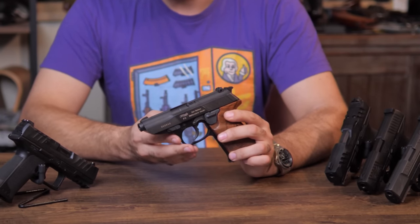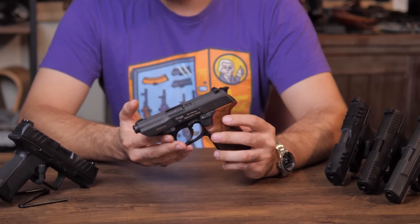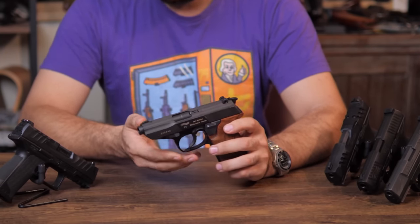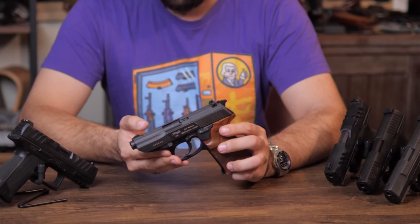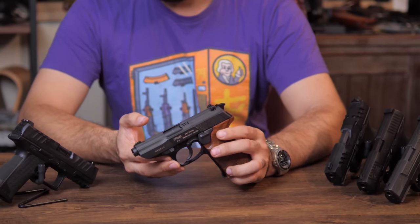Still, there was a big drawback to the P5. It saw some adoption, but by this time, we were really moving on to double stack. And this is still a single stack firearm with an 8-round magazine. Of course, the High Power had been in the market for quite a long time, and that was really taking hold. So Walther had to advance and get on with things.